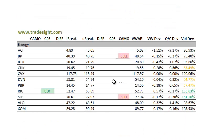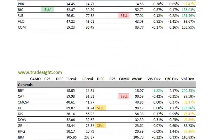As far as the energy stocks, better for sale, but not by a lot. There's only a couple indications here, but the ones that do have some volume behind them. The rig was up pretty good today, but ultimately faded, but is hanging on to a CPS upside signal, up on better volume. Schlumberger, kind of the complementary stock, showing a camouflage sell signal, so that's probably the one to watch tomorrow.